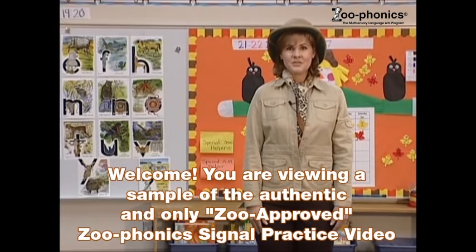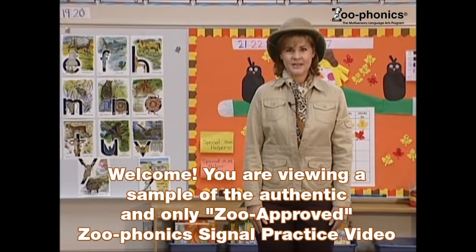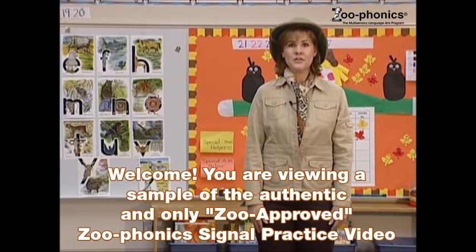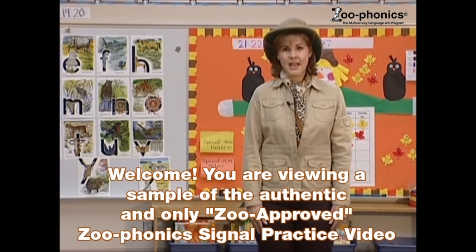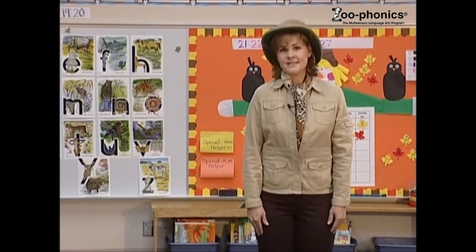Today I want to introduce you to some of my Zoo-phonics animal friends. As I show you the letter, you're going to sound and signal with me. Now look over here and you'll see the animal changing into the letter. That's the letter that we're going to sound and signal.